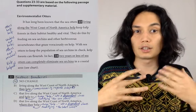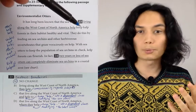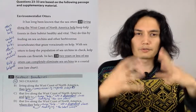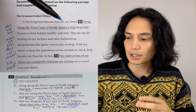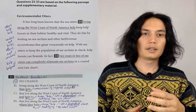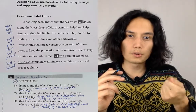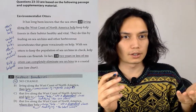It takes us from a sentence that talks about all sea otters being helpful. Here, a sentence that would say, it has long been known that sea otters help keep kelp forests and their habitat healthy and vital. It's long been known that all sea otters, or sea otters in general, are helpful. And it changes it from a claim about all sea otters to a claim just about some sea otters. We're not talking about all of them, we're just talking about the sea otters living along the west coast of North America, right? In this sentence construction, it isn't that all sea otters are helpful, it's just the west coast sea otters that are helpful, and maybe the east coast sea otters are a bunch of jerks, right? We're only saying that the sea otters living on the west coast help, right? We're not saying anything about the east coast sea otters.